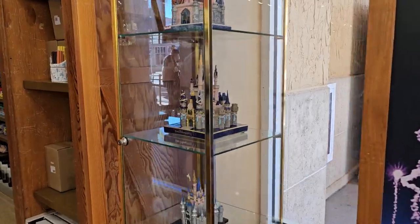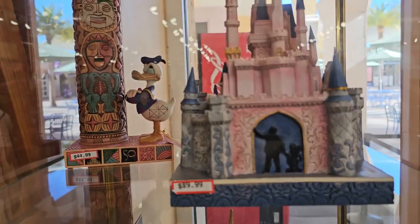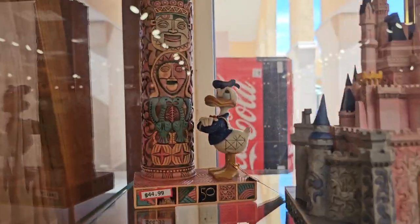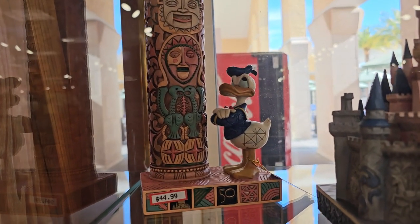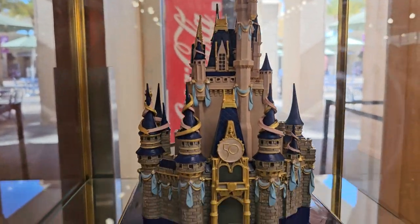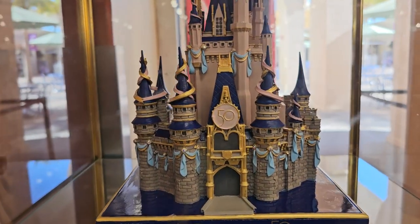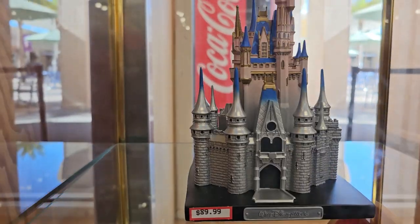Okay, we're back at the Disney Character Warehouse, and we're gonna check out and see what all they got in here. They got some new stuff. I've seen these castles. I thought, oh, look at that. They look pretty cool. What's that Donald Duck thing over there? Totem pole and Donald Duck. And here's the 50th castle. And then what's this one?